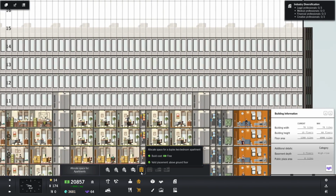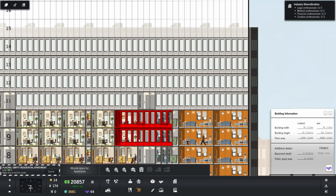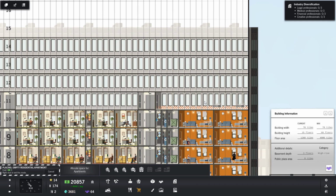So going up, oh, we also have deluxe apartments. Whoa, that's fancy. Maybe a bit too fancy for the time being. So what I want to do going upwards is start doing specific floors, though, that's the thing. Because we could start doing that very, very easily, but I'm not really at all sure.